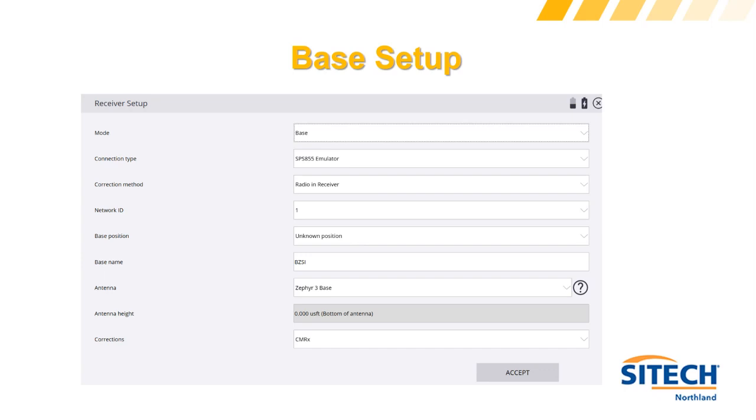If you look on the bottom of the antenna, where it screws into the base post, right around the bottom, you'll see what model it is. So typically this is going to be a Zephyr 3, so we selected that. Antenna height, bottom of antenna, that's fine. And then correction, CRMX, you don't have to mess with really any of that.